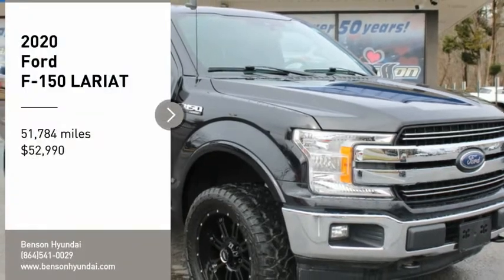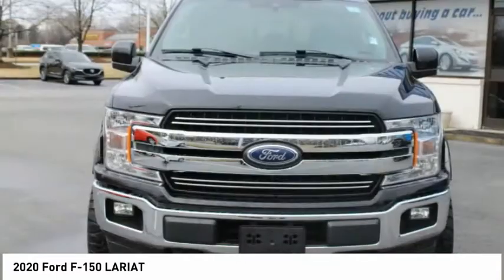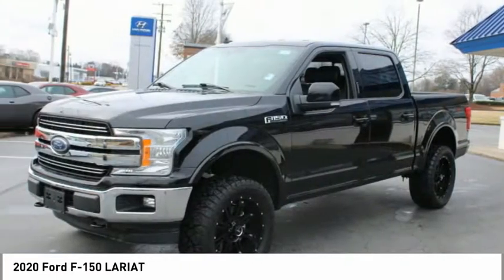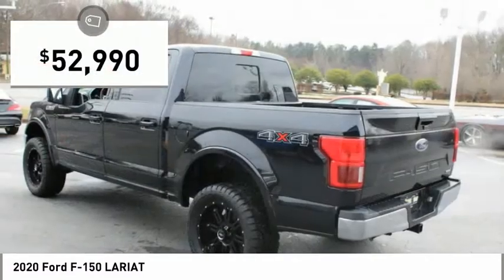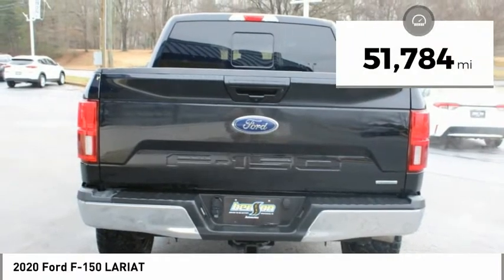You are going to love the 2020 F-150. A Ford F-150 knows how to handle any situation. It's built to follow orders, no whining, and is priced below $55,000. This vehicle has less than 55,000 miles.